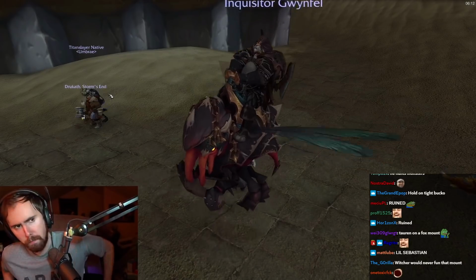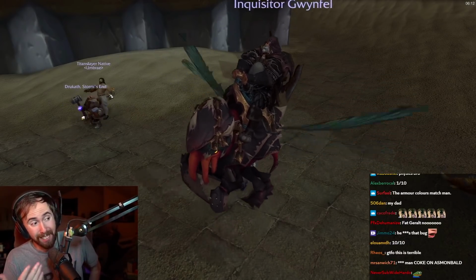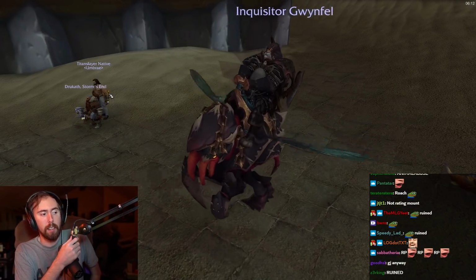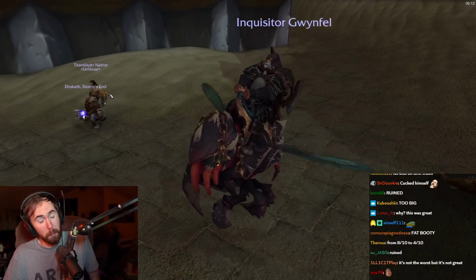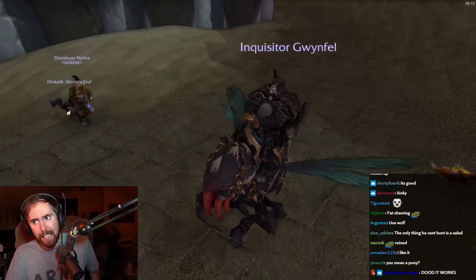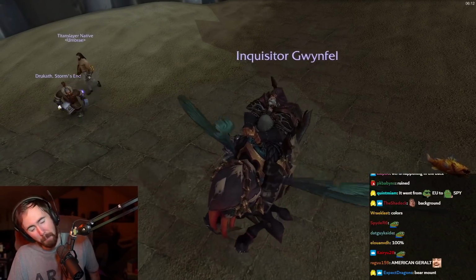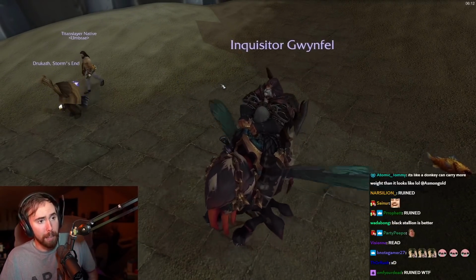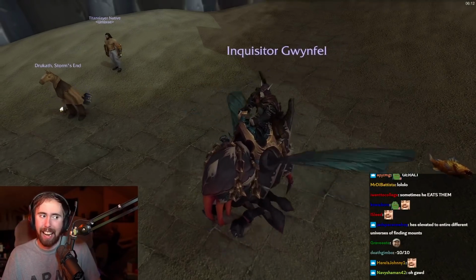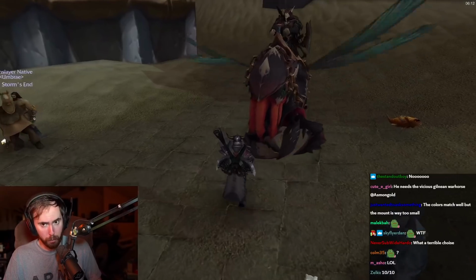Listen, I'm sorry to say, this needs to be a little bit better. It needs to be a lot better, honestly. Fat Geralt, a little bit too fat for this mount. You gotta try a better mount, man. This mount even emphasizes your belly. Come on, you gotta try something better than that. I don't think this is gonna work a whole lot. Let me go back to the next one and we'll see what else we've got.